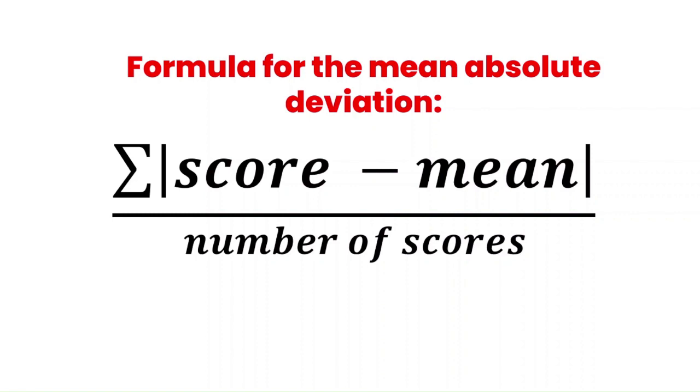ima-minus muna, kukunin mo ng mean. Remember, kunin mo ng mean sa lahat ng mga statistical treatments. Kunin mo ng mean, tapos ima-minus ang mean sa bawat score. And then, may absolute value na sign. Ibig sabihin ng absolute value na sign, walang negative na answer. Always positive yan lahat. Then, ito total natin because we have the summation sign here. Then, divided by kung ilan sila. Ilang score lahat-lahat. Okay. Now, ang unang gagawin is get the mean.